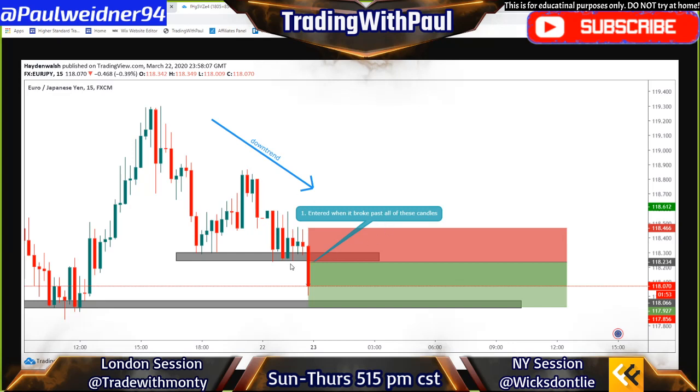Entered when it broke past these candles. Look at that. Beautiful trade. Momentum kind of to the downside, it looks like. Looks good to me, Hayden. That was a nice one. You've been killing it lately with that low-high strategy.